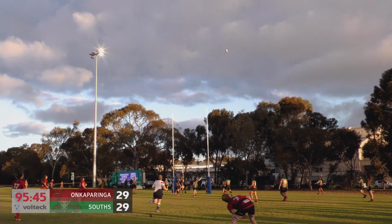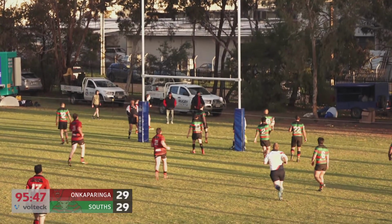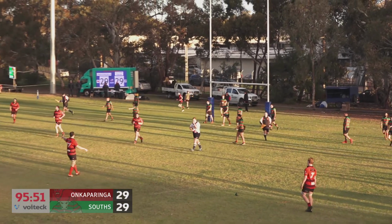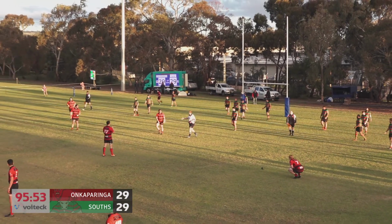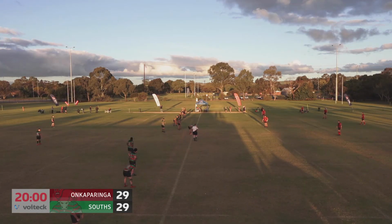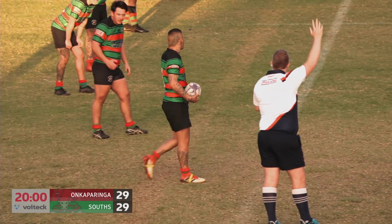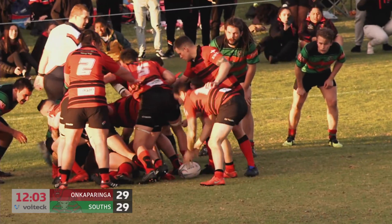He's pushed it. It's not going to come back. Goes dead though, so it'll be a 22, and that will be it. We are 29 points apiece. Wow. This has been something else, isn't it? I don't think I've seen anything like this in community rugby for some time. But look. They'll build again.